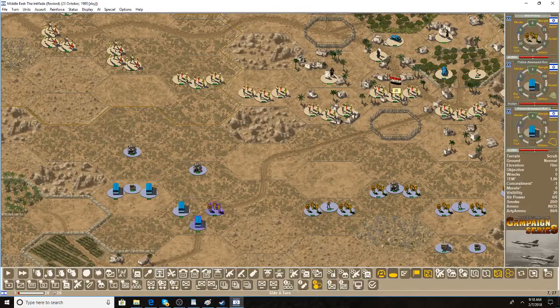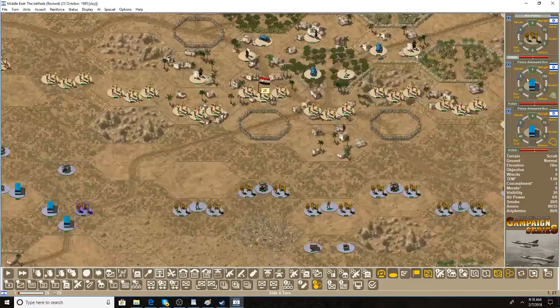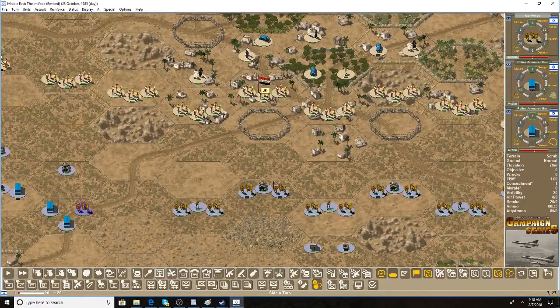I think they're going to be Riot Police, and sure enough, they are. If we select the Riot Police, then we can see here, Riot Police are trained and equipped to maintain public order in the face of protests and riots. Typically, Riot Police use less than lethal methods to control the situation. I'm assuming probably something like rubber bullets. Rubber bullets can still kill. There's a reason that they're called less than lethal.